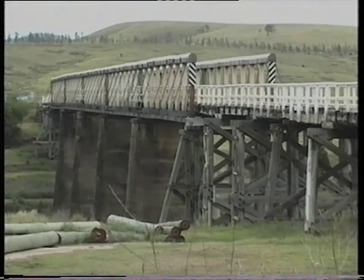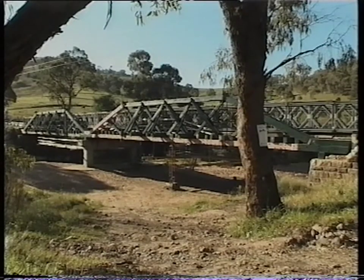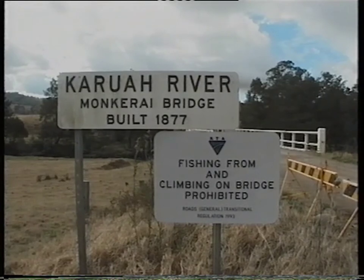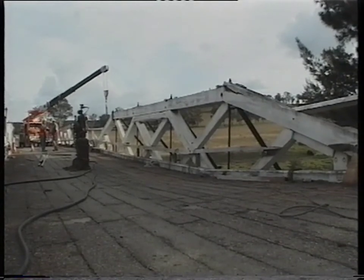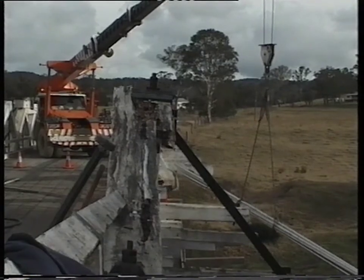Historically, there's been a few experts on truss design that have been followed over the years. They learnt their trade from the Americans in bridge building. When this one was built in 1877, it was the first one by the public works, a bit experimental, designed not to be repaired. This one was supposed to see its day and then they'd build a new one.